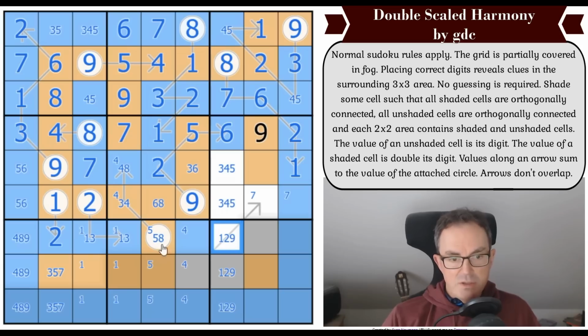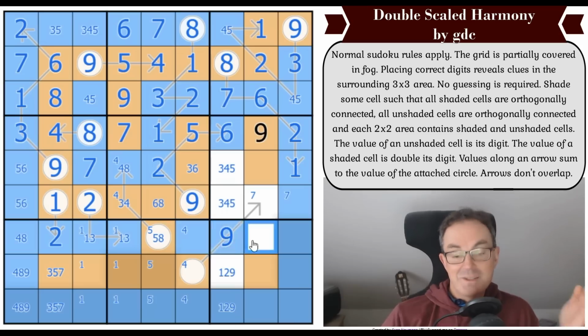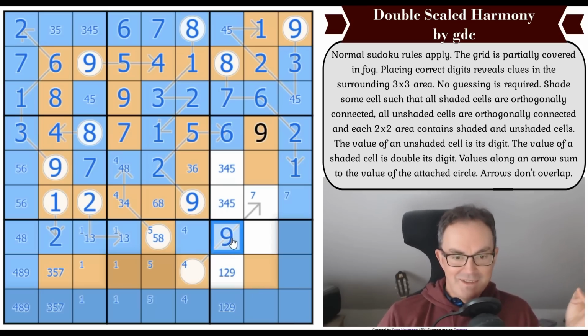This is actually good news, because this square is now a naked single 9, and that... Oh, so this was a circle. This is not 9 anymore. And if this is 9, what is the colour of this? Well, it must be orange, mustn't it? Because its value is more than 9. And if that's orange, this blue has to get out. So this one does it. I suppose we could have also concluded that this must be a blue 9, because otherwise this would be impossible to do.